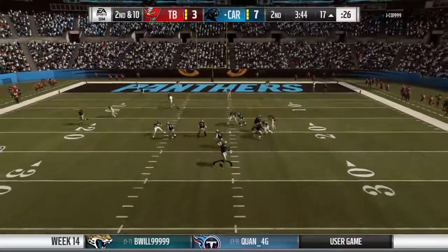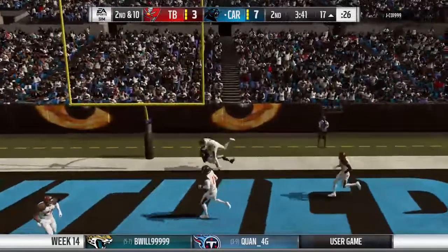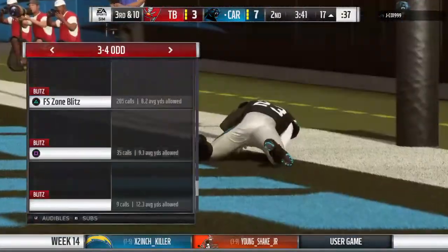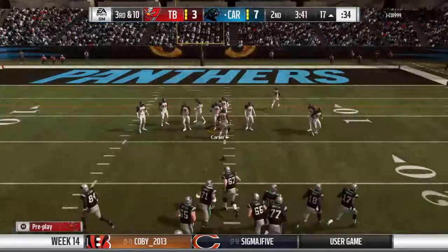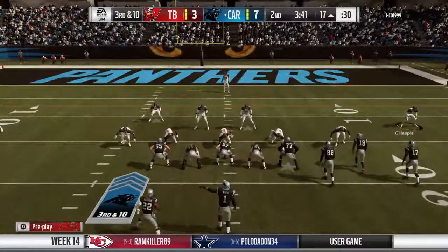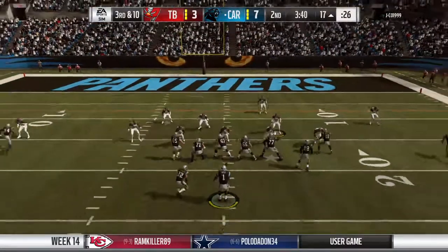On second and 10, Newton. And incomplete there. A nice hit. Jars the ball free and brings up third down. Even without a ton of pressure in his face, it just shows how difficult it is to pick apart his own defense. Those guys are sitting back, and they're not playing receivers as much as they're playing the eyes of the quarterback and when he delivers the ball.